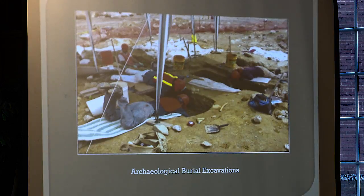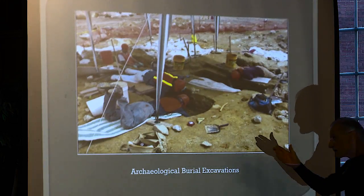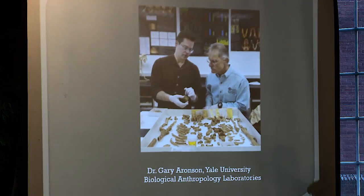We work very carefully. We only use hand tools. We use bamboo picks, brushes, in some cases delicate brushes, maybe a hand trowel at times, but all of the work is done by hand, very carefully and meticulously, because one of the things we want to do is be able to recover every bone that's possible. And these bones are going to be in different states of preservation. They're going to be broken up because of some of the earth pressure from above. And with the earth pressure and the decomposition, they're going to be very fragile. So handling them appropriately is going to be important.